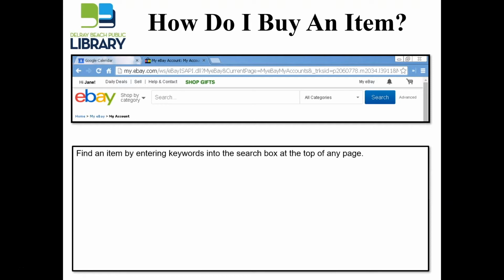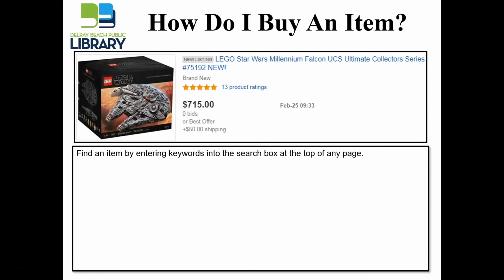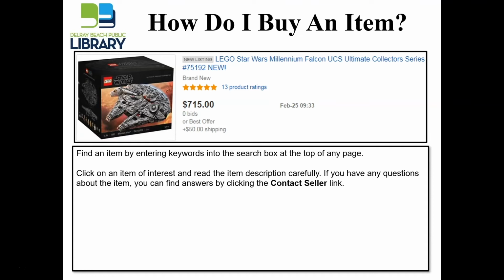So how do you buy an item? Well, first at the very top of any page on eBay, you have a search bar. You're going to go ahead and find an item by entering relevant keywords into the search box. So let's say in this example, you're going to type in Millennium Falcon Lego because it might be a hot item for sale for the next holiday season. Okay, and once you see the results, you're going to click on that item for more information.